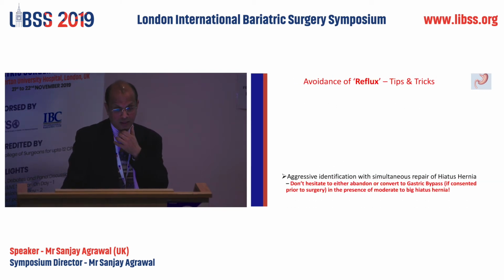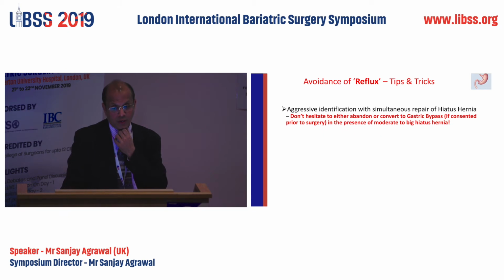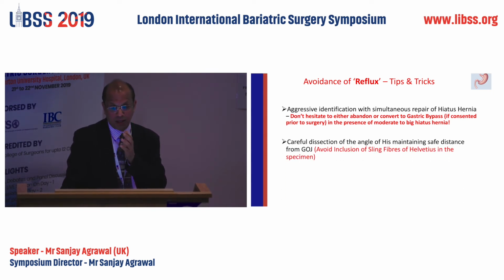Reflux, I think I already said, we must look into the hiatus. Even if it's a small dimple, we must dissect circumferentially the anterior, right and left crura and fix it. But if there is a big hiatus hernia or a moderate size, we should not hesitate to either do a bypass if the patient is consented, or just abandon the operation. We should not just proceed and do the sleeve, because they will have reflux post-op.